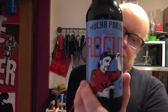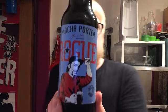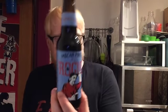So we're going back over to the Rogue Brewery. Where are these based? I always forget where these guys are based. In Oregon. And we're looking at a bottle of the Mocha Porter, which is clocking in at 5.3%. Ingredients are C120, which I think is a malt, dark chocolate malts, kiln coffee, which I think is another malt, Belgian, I believe.